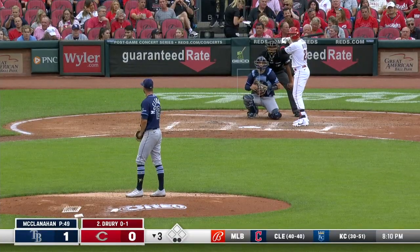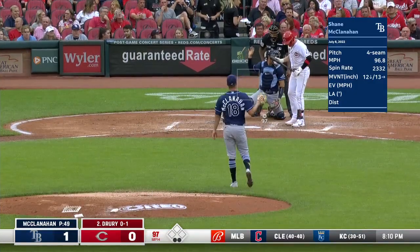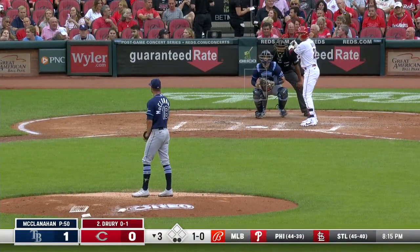Ball rates and high strikeout totals. Good combos. It's the best combo. I mean, it really is a better combo.